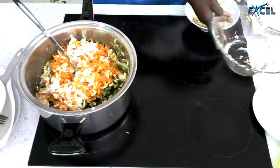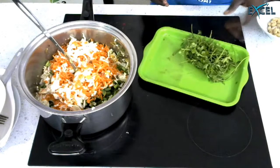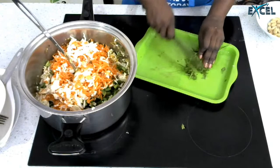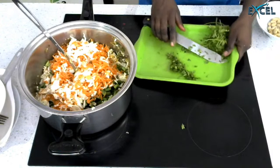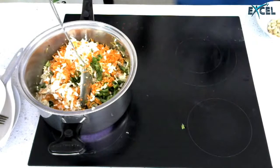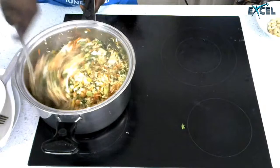Amazing. Then I'm going to shred my fresh parsley. I'm also cutting it with the stem, okay? I'm just going to add a little, not much, because parsley has a very strong aroma. I don't want it to overshadow every other spice. Just going to add this. And then I'm going to give this a very good stir so that the ingredients can be well combined. Beautiful. Wow. I'm mouth-watering already. Woo!